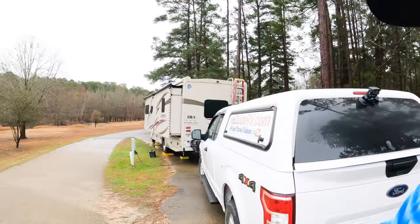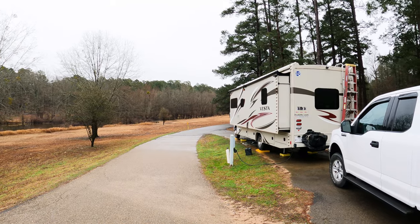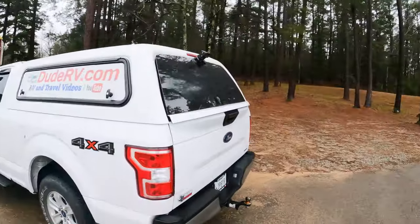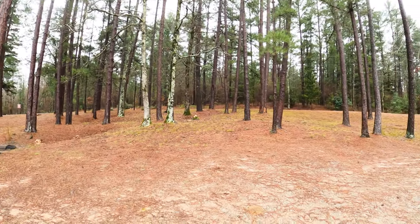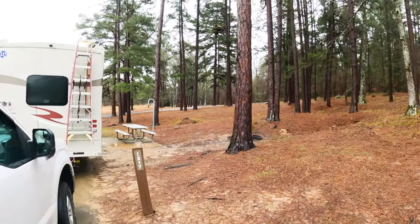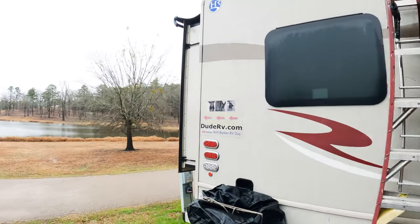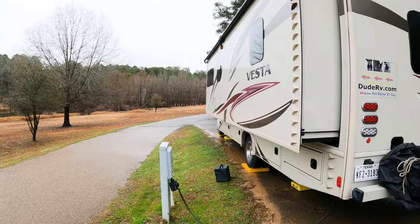We are in a pull through. Yeah, it's on the wrong side of the road. I could have turned around and put my front door facing the water, but that's not too bad. And considering there's not a whole lot of people, it's perfect. It's not real flat. It's water and electric only. Water's on in this campground in February. We're February 26th.